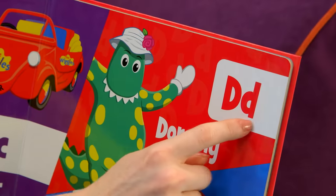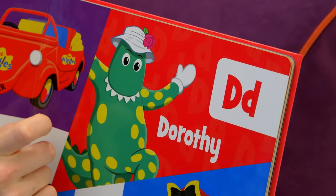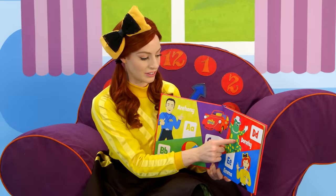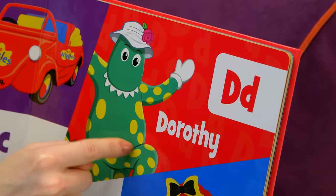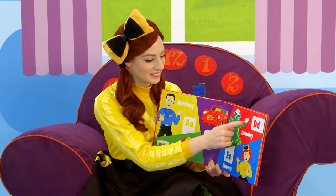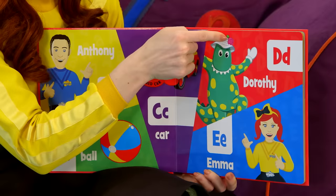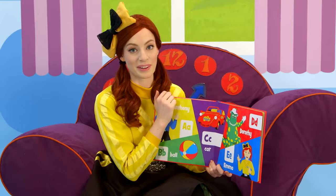D sounds like D for Dorothy. There she is. She's green and she's got lots of yellow spots. And can you see her big white teeth? She's got white gloves and a white hat and a rose in her hat. Dorothy the dinosaur loves roses.